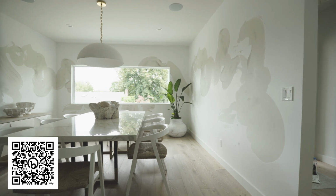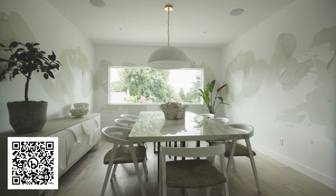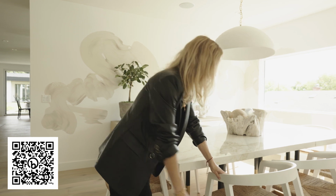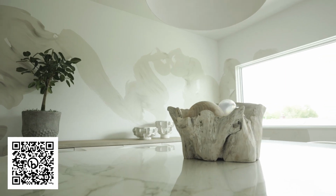This is a custom table that we used a porcelain slab that has a marble-like feel, which is just cool. It has movement, and then we brought in some organic texture with the rattan on the chairs, keeping it light and bright.